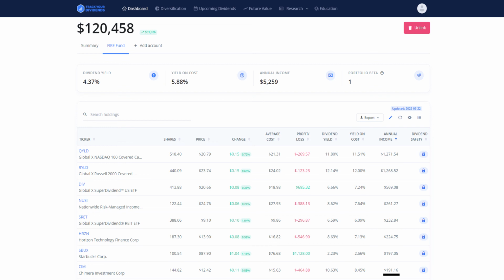I'm not sure if this list will change much over the next few months because I have not found another high dividend yielding stock that I want to add to this portfolio and quickly build a position in. If you guys have any suggestions for some stocks I should be looking at or picking up, please let me know in the comments below.